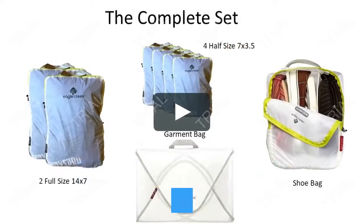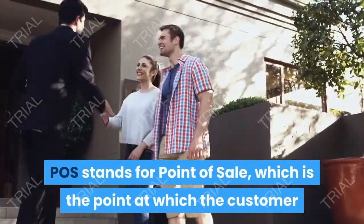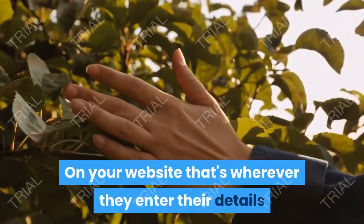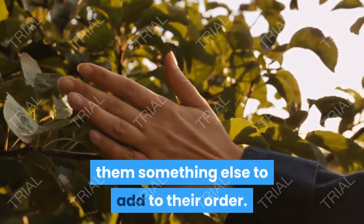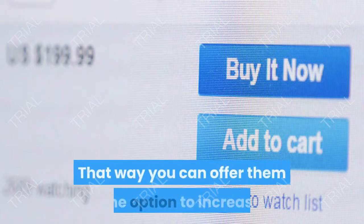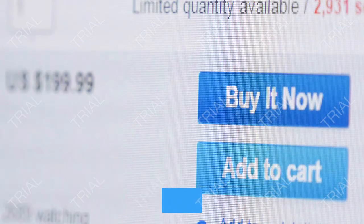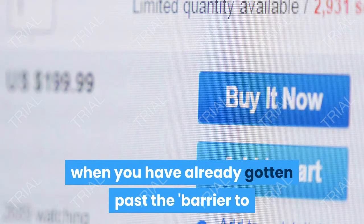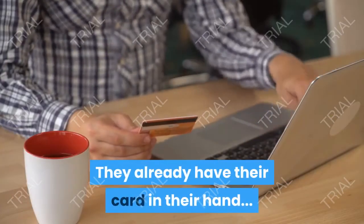3. Upsell. POS stands for point of sale, which is the point at which the customer gets out their credit card to buy. On your website, that's wherever they enter their details, and this is the perfect opportunity to offer them something else to add to their order. That way you can offer them the option to increase their purchase incrementally, which never seems like much, and you can do it when you have already gotten past the barrier to sale, which is the effort involved in committing to buy. They already have their card in their hand, so why not add a gift wrap? Or a small token if it means they can combine postage.